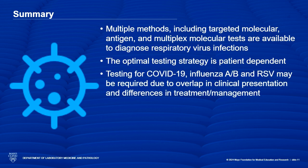Testing for COVID-19, flu, and RSV is usually required due to the overlap in clinical presentation. As I mentioned, from our algorithm, we ask some questions about whether the patient is at risk for more severe RSV disease, and then if they are, we include that in the initial testing. If they're not, then we typically at least just go for COVID and flu for the initial round of testing.